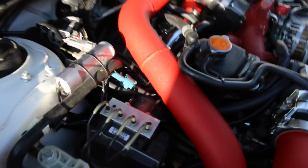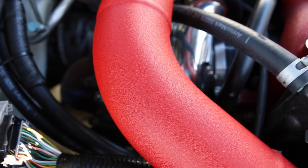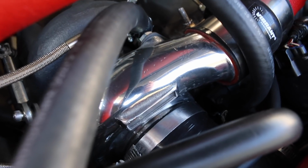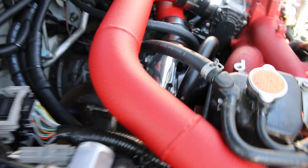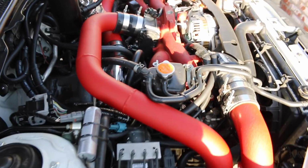On a serious note though, this turbo is so nice looking. It's just with the wrinkle red, and then you glance over, and it's just like bam, shiny turbo. Brand new turbo at that. Ain't no rebuilt turbo around here. This is a brand new turbo.